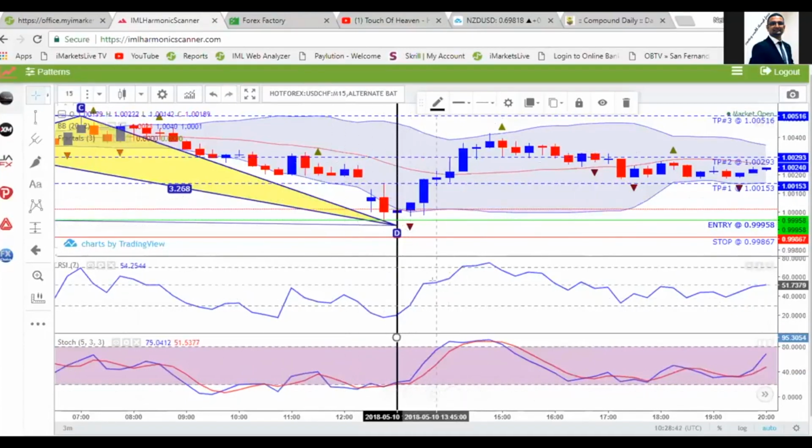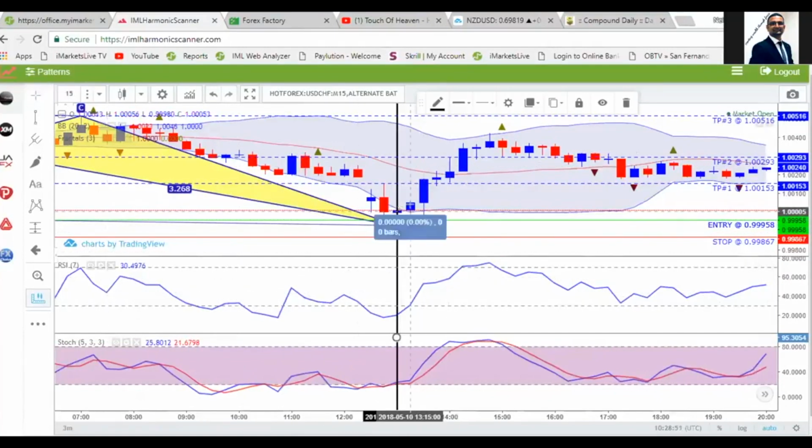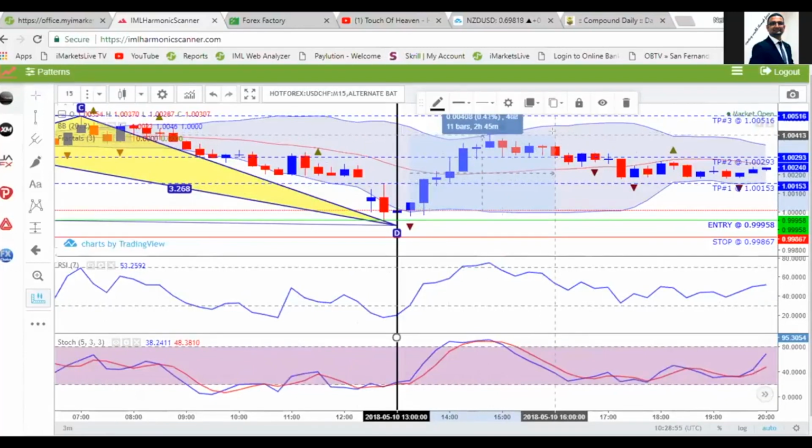So you're noticing a little trend. When you have these 5 confirmations lining up, the market gives you a very strong movement. So let's put the measuring tool. Let's say we took it here. The market actually moved 40 pips. Wonderful. 40 pips.